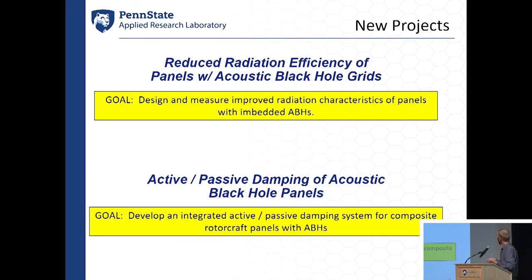The first one is looking at acoustic black holes and their ability to have a reduced radiation efficiency. So you can have a panel which will radiate into sound less effectively, because the taper gives you a lower thickness, and then the wave speed is going to end up being lower than the speed of sound in air, and therefore will not couple as well into the medium and won't radiate as efficiently. And we're doing some numerical and some experimental studies here.